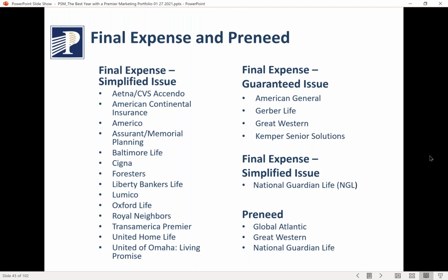So at this point in time, we're going to ask the inimitable Nate Dowd to come in and give us a little bit of ideas on some of the products and processes that are in play in the final expense arena. Some of this we're going to go through pretty quickly, but some of it requires Nate's expertise. So Nate? Hey, John, thanks a lot for having me today.